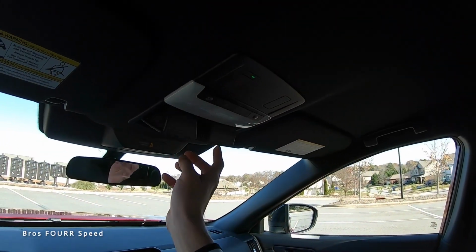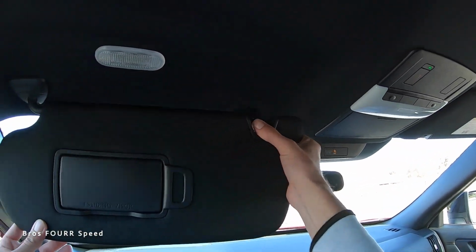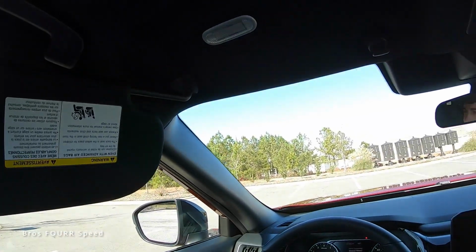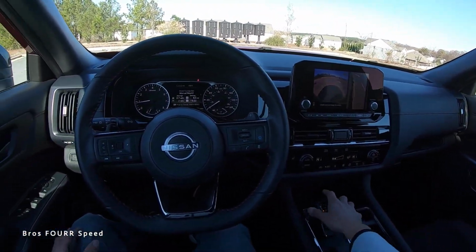We do have a sunglass holder up top, as well as dome lights, and then the mirror. And then if we just put these down, of course we have the sun visor and everything, and it even slides back. So they're pretty practical. I think Nissan did a good job just laying everything out. But with that said, let's go ahead and take this for a spin.